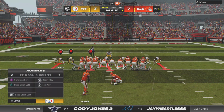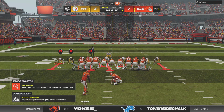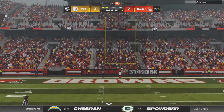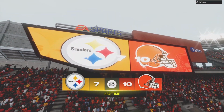So 3 seconds here remain in the half. On is the field goal unit to see about getting 3 points. From the left hash, it's an even 50-yard attempt. Hopkins' kick is good, and that will do it for this first half. First half in the books.